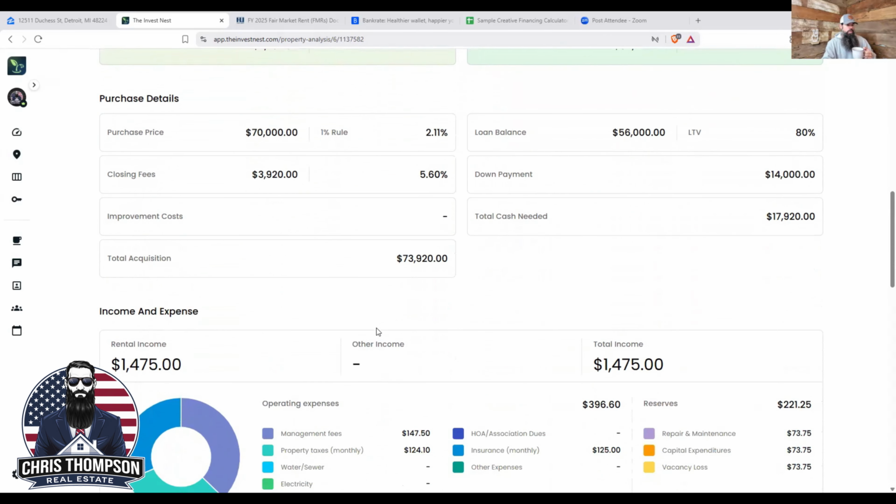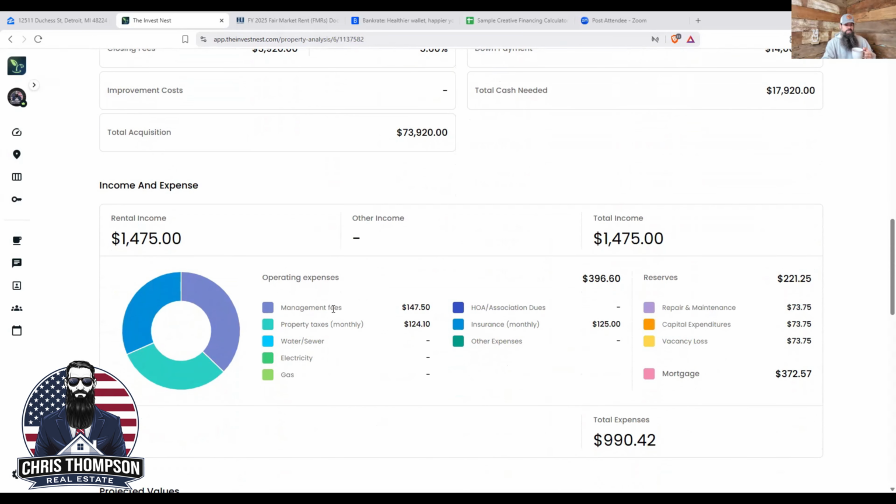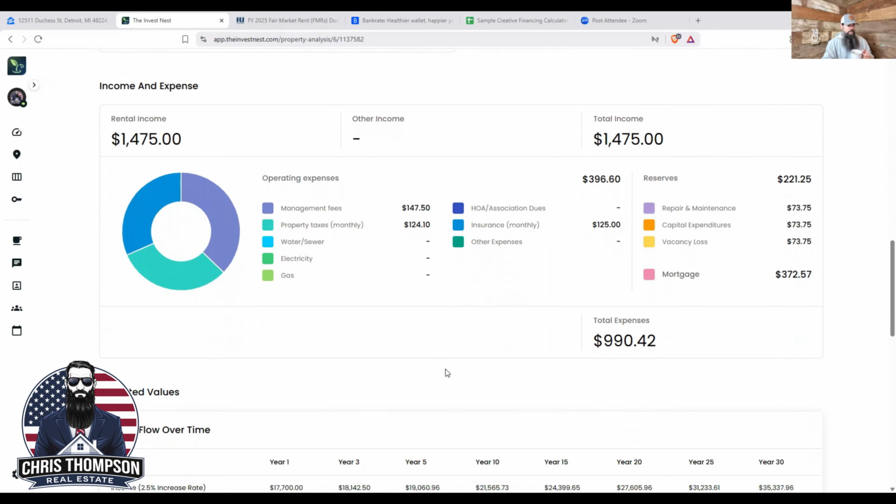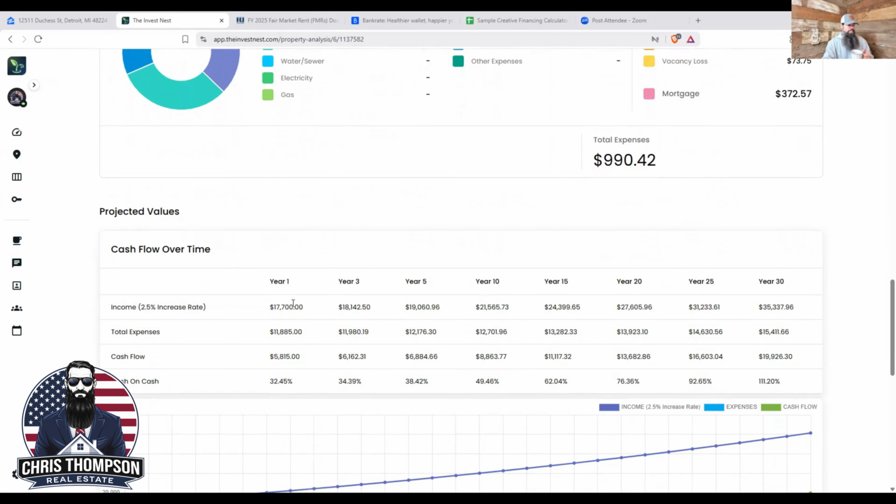Another thing I really like about the Invest Nest is it breaks all of these things down for us. Super, super simple. So I know I'm putting 221.25 away each month in that reserve. My rent's going to be $1,475. Here's all my breakdown of fees and costs. So my total expenses, and even down here, this really makes it cool. So year one out of the gate, you're at 32.5 cash on cash return. By the time you get rid of it, you're at almost a 50 cash on cash return. That is a beautiful investment number.